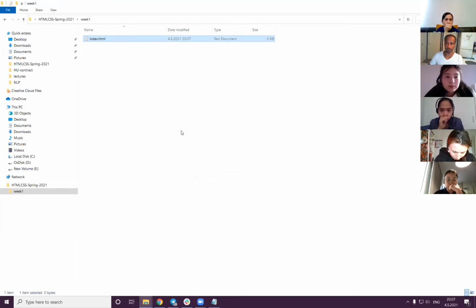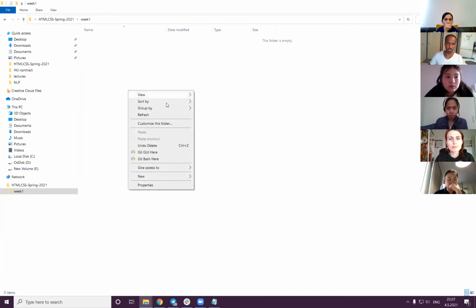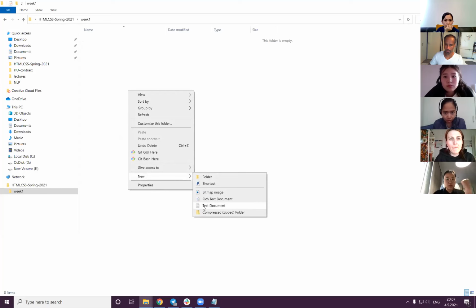Excuse me, the file, if I right click and I go to new, how do I create it? Yeah, let me destroy this one. Right click, new. You have here, if you do this, it's folder, right? Yes, yes. But this is text document. Text document. Okay, okay. Yeah.